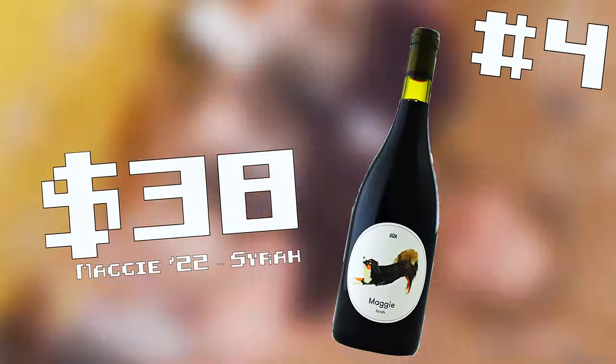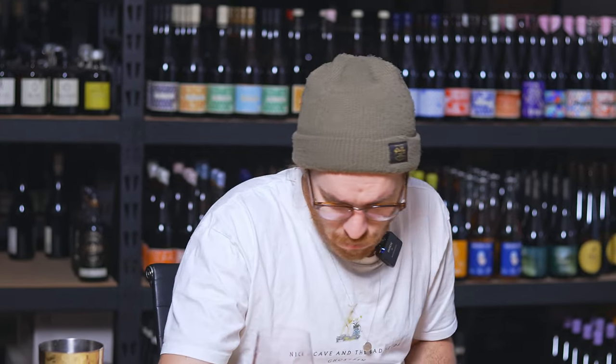It does just have those characteristics of sort of like a larger, warm climate Australian red wine. Like it smells a little bit hot, smells ripe. Got a savory swagger to it. There's a bit of an old world brettiness, but it's not bad. It's there, but it's not something I'm gonna really sting it for.